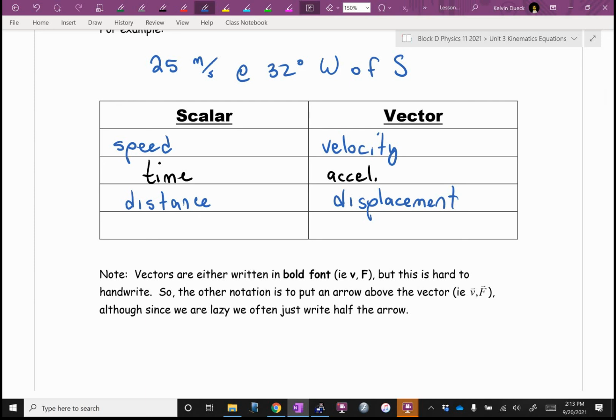If you come up with a clever way to remember that distance is a scalar and displacement is a vector, let me know and maybe I'll use it for the rest of teaching and give you credit for it. But I haven't come up with something dumb and obvious for that one. That one might just be brute force memorization. And then there are a whole bunch more that we'll get into, but these are the ones we're going to be looking at primarily in this unit.